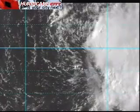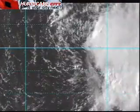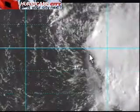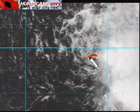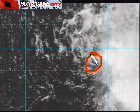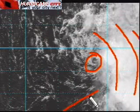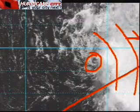All right, here is the floater loop of our system, and while we have it zoomed in before I pan it out, it's clear where we can see the center of circulation, if you follow my mouse pointer. Let's go ahead and circle it right here. There's the center of circulation right there, and you'll notice how all the convection is off to the right, being blown off by strong southwesterly wind shear, and that is why this system is lopsided and it's not getting organized quickly anytime soon.